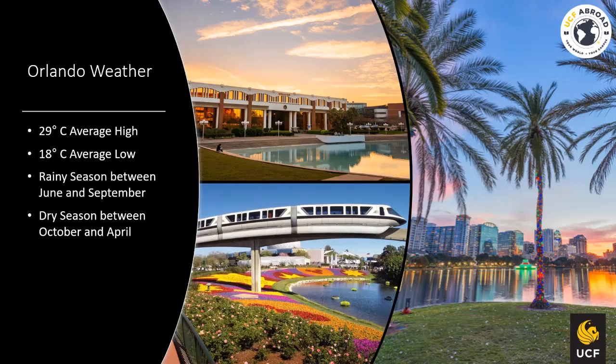We do experience a rainy season between June and September, so if you are here during the summer, the weather isn't particularly great because you'll experience rain almost every day, but if you enjoy the rain, you'll enjoy Florida during the summer months. But if you're here during the fall or spring semester, which most of you will be, we do have a dry season between October and April, so the weather should be perfect during your time here.